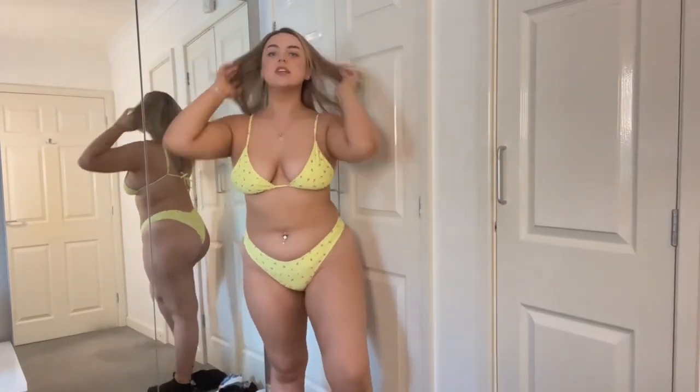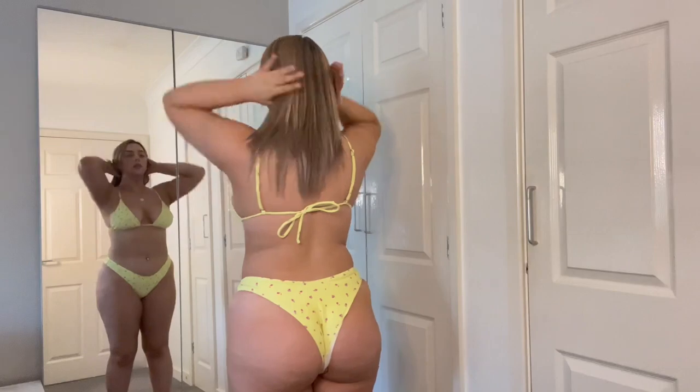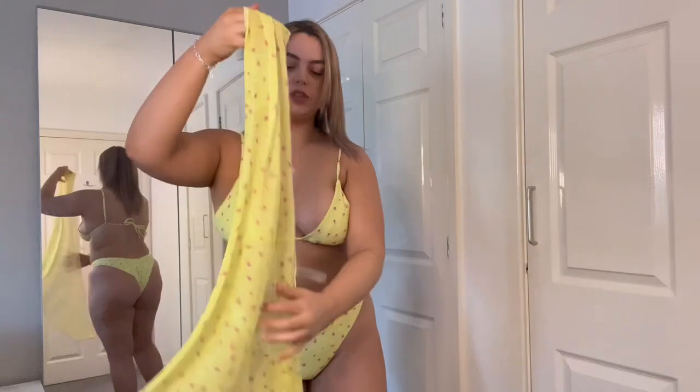Moving on to the next bikini, I'm gonna try on my bright yellow one. This yellow one is my next one. And honestly, guys, I absolutely love it. It's such a different colour for me. I don't normally wear this type of colour, especially a bikini, but you can see how the top design is. It's a little bit lopsided, but that's purely because I did it on my own. But I absolutely love this, and it comes with one of these sarongs again.